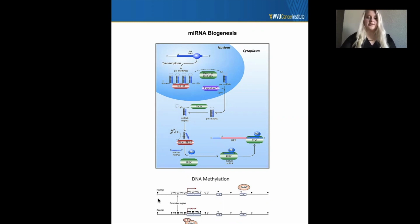As you can see in the normal cell, there is hypomethylation, or not a lot of DNA methylation in the region. And in the cancer cell, there's hypermethylation, or a lot of methylation in the region. So how does methylation occur? A protein recruits DNMT, and DNMT comes in and methylates the cytosine of the CpG island. When there's methylation on the CpG island, RNA polymerase cannot bind, and transcription cannot occur.